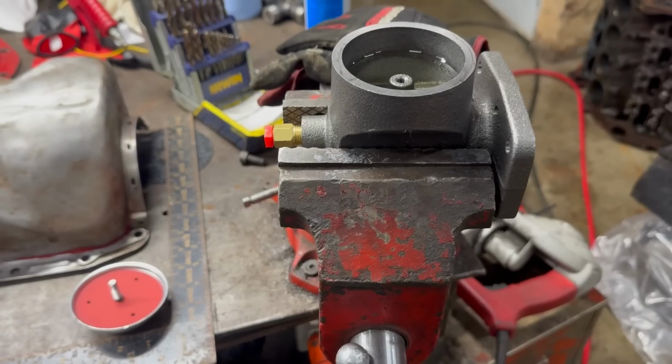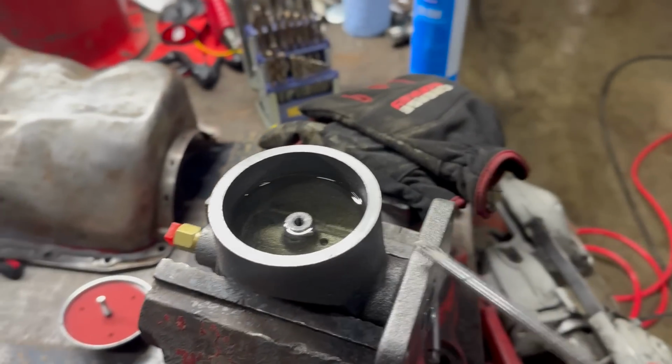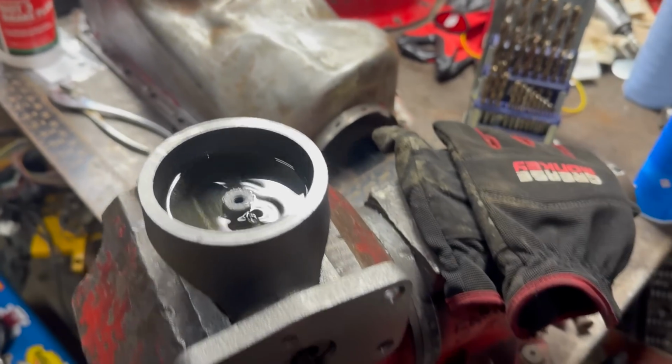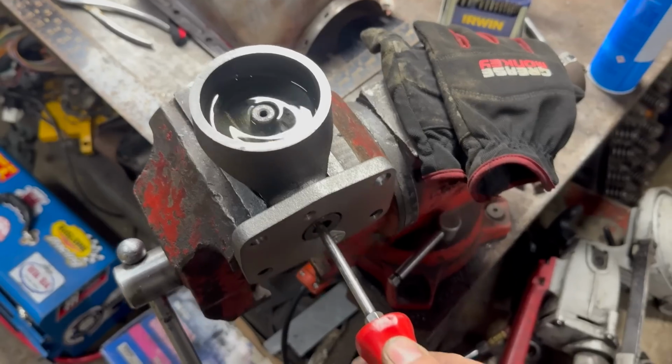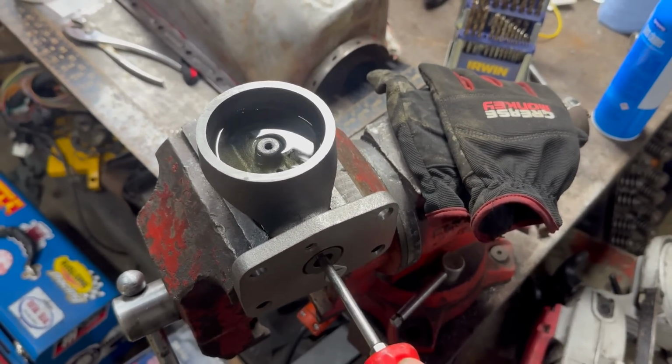Anyway, we got it. I've got it tight in the vise, and I've filled the master cylinder reservoir most of the way with some nice clean DOT 3 brake fluid. So now I'm going to take a screwdriver, and I'm going to do this. And after enough doing this, all the air bubbles will come out, and this piston should feel pretty much rock solid. Then it's time to install it in the car.